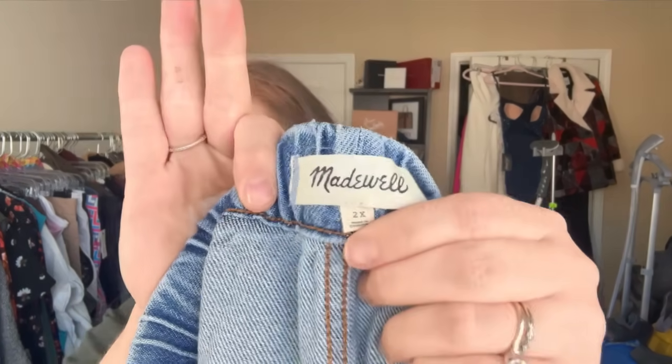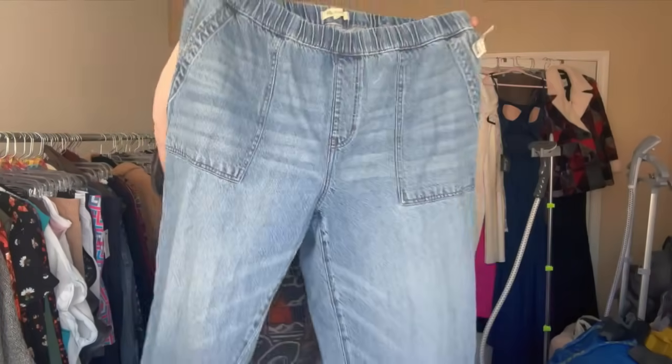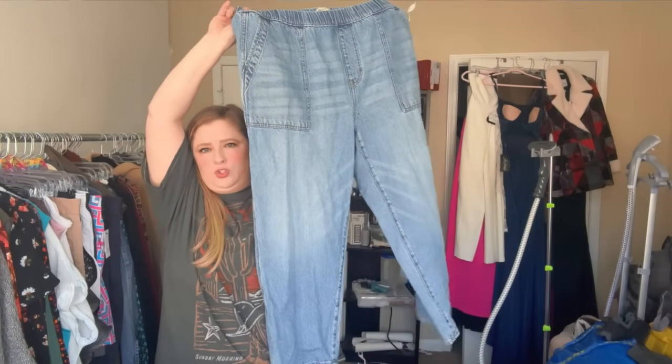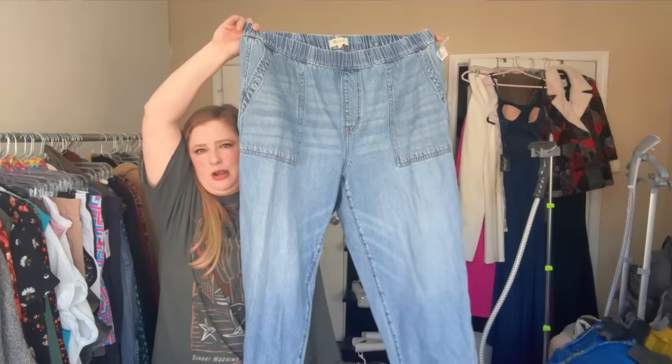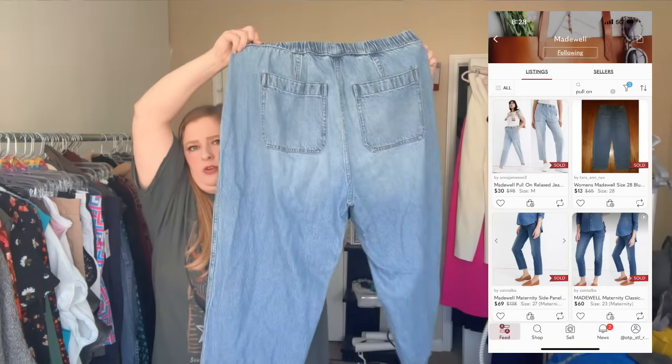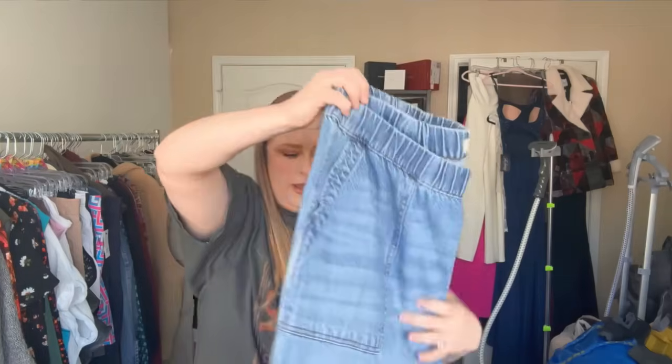I think I got these to list, not to put in my Whatnot show. These are pull-on denim. I'd say straight leg is probably the best way to describe them, but they do have more of a baggy, jogger fit, even though they're not tied around the ankles. Patch pockets on back. I may try those on, but I'm not super into the baggy look.